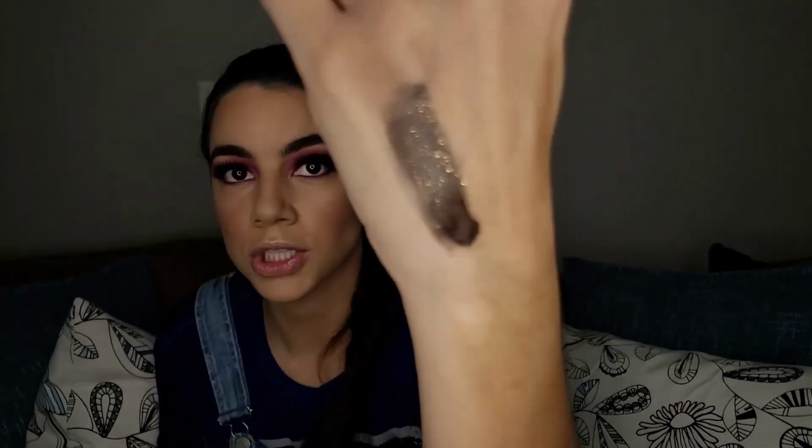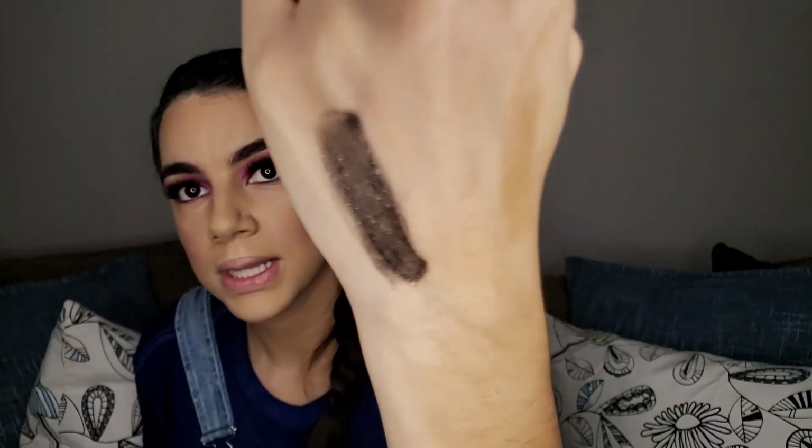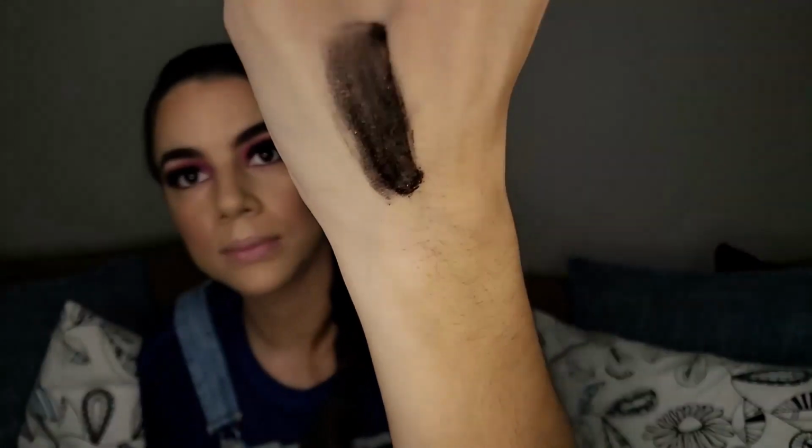By the way, if you swatch stuff, you're probably 100% better than I am when it comes to swatching. I suck at swatching, but it's okay. So it's not like a real bold black. It looks more like a lighter dark brown with some glitter in it. I'll try it on, not today. When I do the eye makeup look, I'll try these on for you.